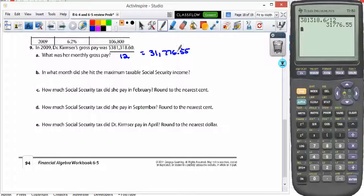Okay, and what month did she hit the maximum taxable Social Security income? So I'm going to take the cap, which is what this is. This is the maximum taxable income, MTI, and we're going to take 106,800, and we're going to divide that amount by the monthly gross pay, 31,776.55.